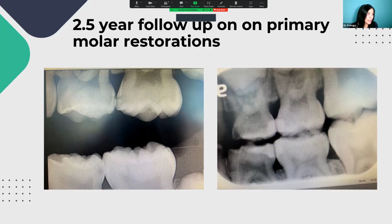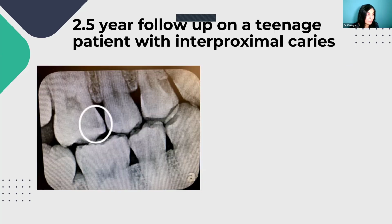And here's a 2.5-year follow-up on primary molar restorations, IDO, JMO, KMO, and LDO. Again, restored using beautiful packable composite. Just keep in mind that the Beautiful Kids SA is indicated for small restorations, like shallower restorations, because the compressive strength is different compared to your bulk fill or even your flowable composites. So again, recalls can be very rewarding.